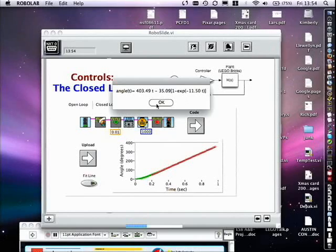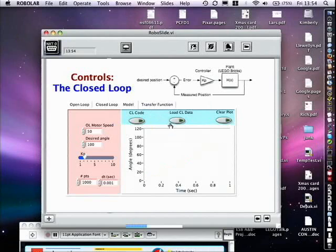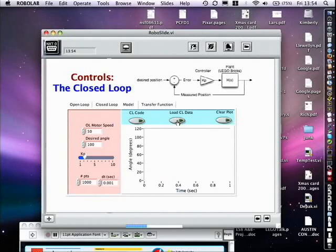Once I have an equation that models my motors, I can go through and do a full model of the controller so that I can actually program it to go to some desired location. I can run it, and then I can compare my model to the existing data. And so you can see here, it worked OK. The black is the model, and the red is the data.